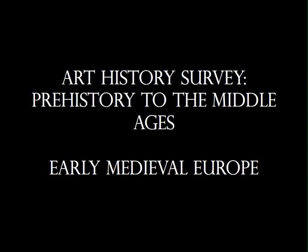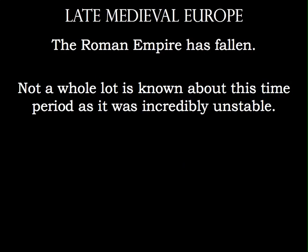Early medieval Europe is the first of three parts of the Dark Ages, the other two being Romanesque and then finally Gothic art, and those together make up this period of time after the fall of the Roman Empire and prior to the beginning of the Renaissance. Not a whole lot is known about this time period because it was incredibly unstable. There are really no large buildings that we can look at, or at least very few of them survive, and the same thing with the artifacts as well.